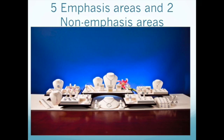You'll also see some non-emphasis areas: the bracelet dome in the lower right-hand corner, the neck form on the floorboard with the two ring fingers in the center, and then a bracelet and a small neck off to the left. These are areas where merchandise of less importance would be placed simply because these areas are not going to be emphasized compared to the other places in the case.